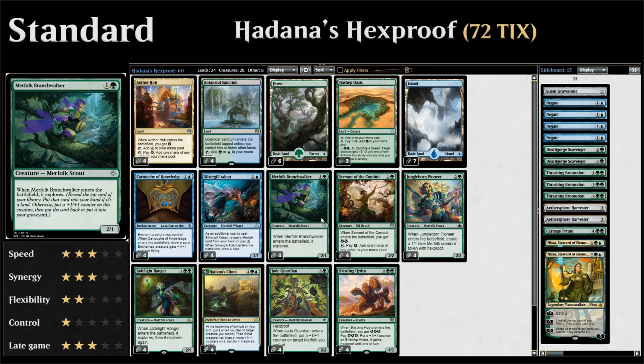Then we also have 4 copies of Merfolk Branchwalker, which also happens to be a Merfolk to help us out with Silvergill Adept, and the Branchwalker also helps us smooth out our draws thanks to the Explore when she enters the battlefield. So we can take a look at the top card. If it's a land we can draw it, if it's a non-land card we get to put a +1/+1 counter on the Branchwalker and then decide whether or not to put it into our graveyard or keep it on top of our deck. The +1/+1 counter also goes nicely with the Hadana's Climb in case we need to go all in on the Branchwalker. It kind of gives us a head start in transforming the Hadana's Climb.